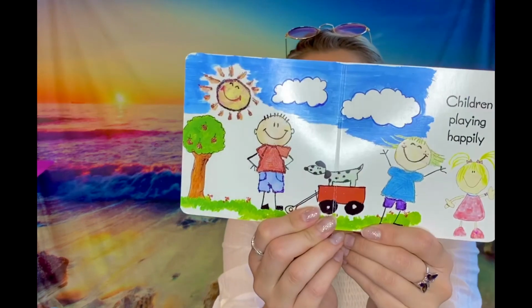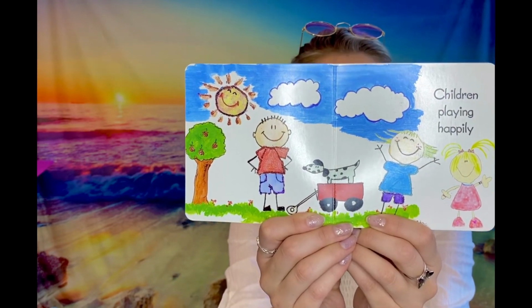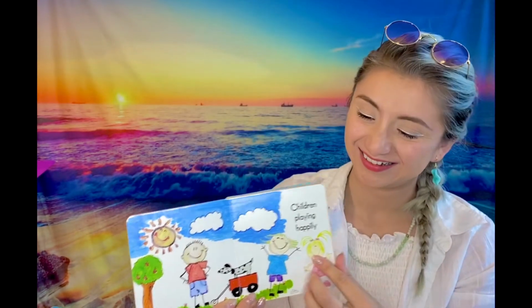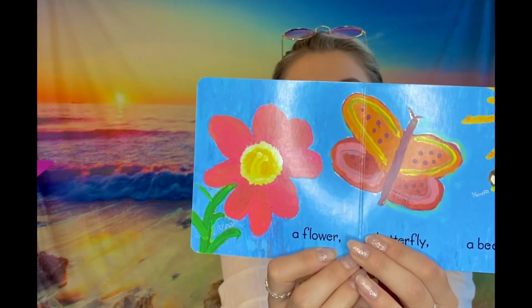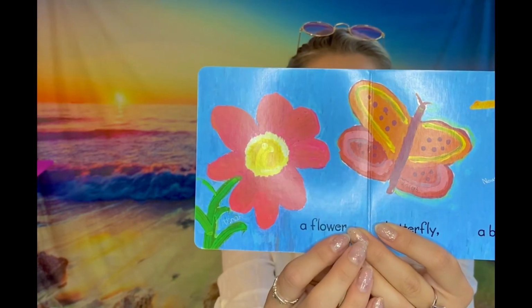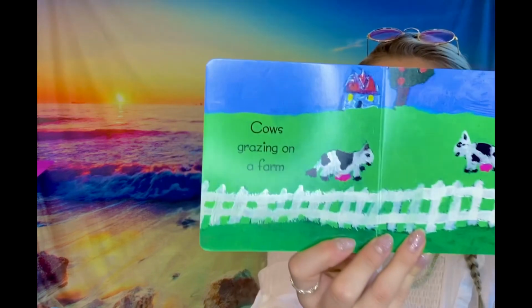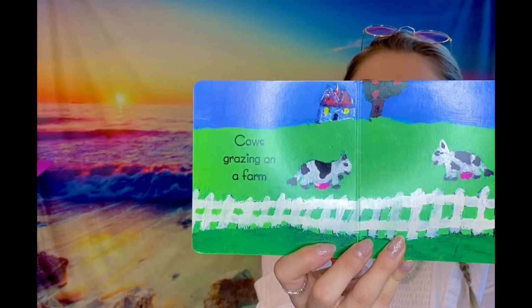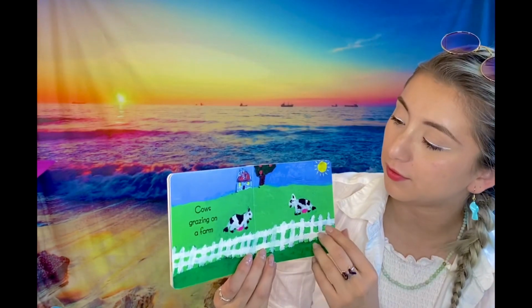Children playing happily. See those children? They're playing outside, right? They have a doggy in their wagon. A flower, a butterfly, a bee. We know what those are. We can see all of those when we go outside as well. Cows grazing on a farm. See those cows? What does the cow say? It says moo, right? They're eating on a green pasture. That green grass is yummy for their tummies.